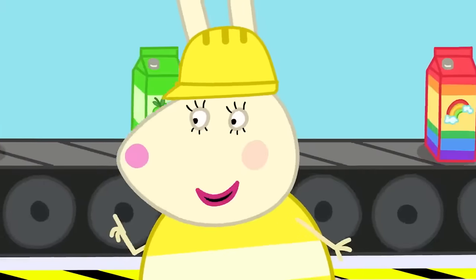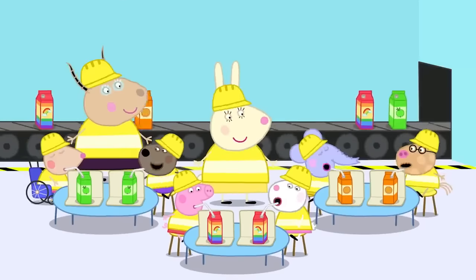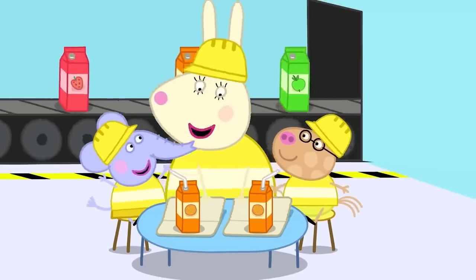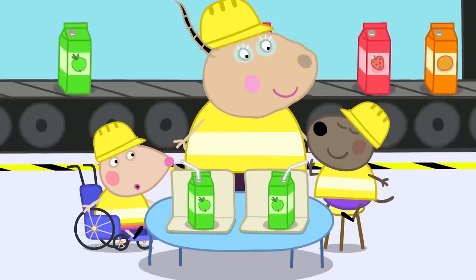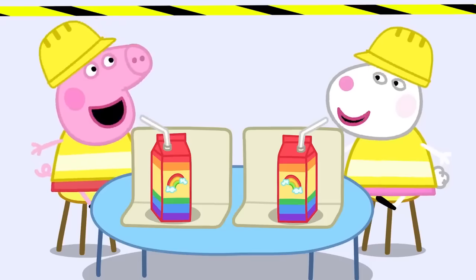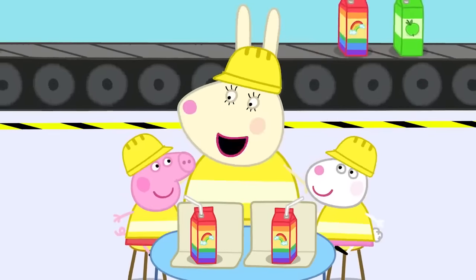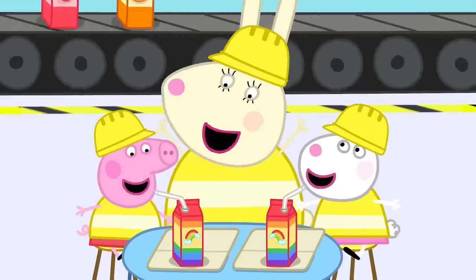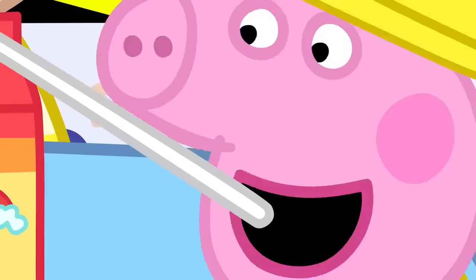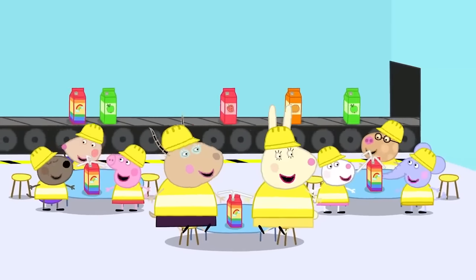But to make it fun, you have to guess what flavour each juice is. Peppa and her playgroup love tasting juice. Yum! This is orange juice. This is apple juice. This tastes like all the juices at once. That's because it's your special rainbow juice. Yum, yum, yum. Peppa loves learning about juice, and Peppa really loves her delicious rainbow juice.